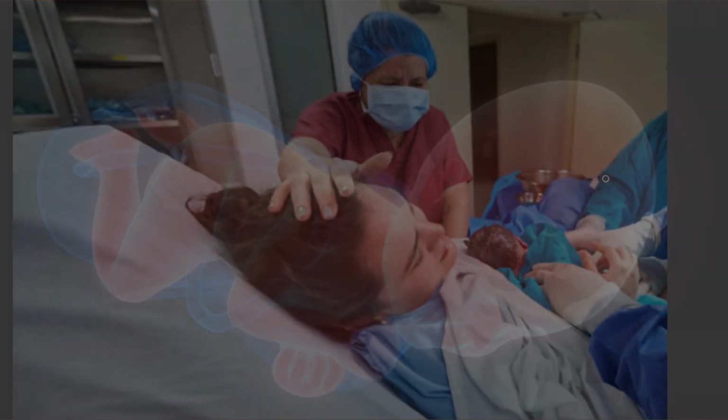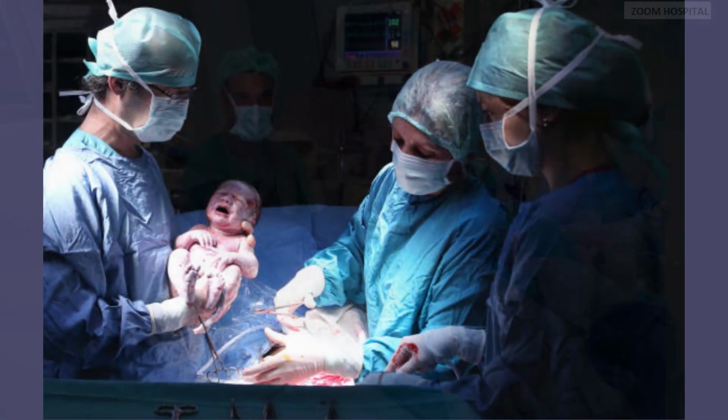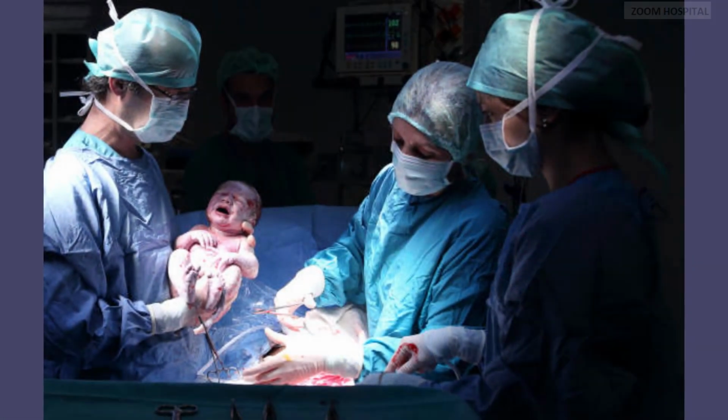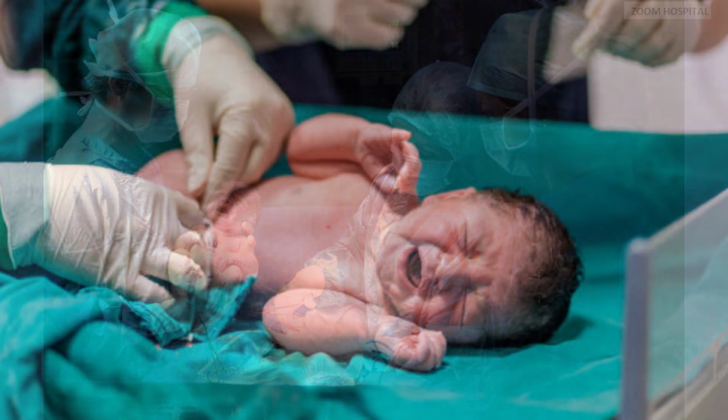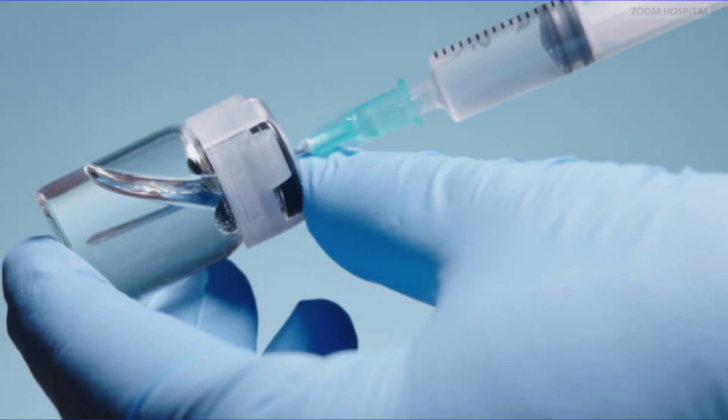Now let's go to the second part, which focuses on the care to be given to the baby after birth to prevent mother-to-child transmission of hepatitis B. First, the child must receive hepatitis B vaccination. One of the most effective ways to prevent mother-to-child transmission is through vaccination.